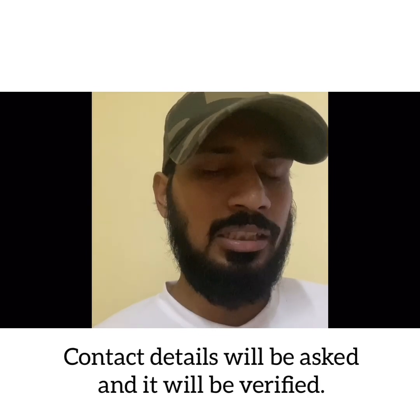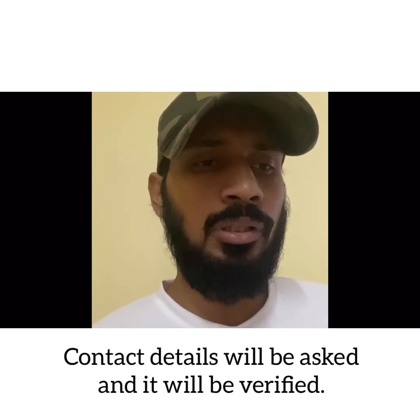The new counter was asking for our details, meaning what's our name. They used to check my name with their details, because once you register your name on the Seva Sindhu portal, the name will be recorded with the government of Karnataka, and the airport people will have those names and the PNR number.